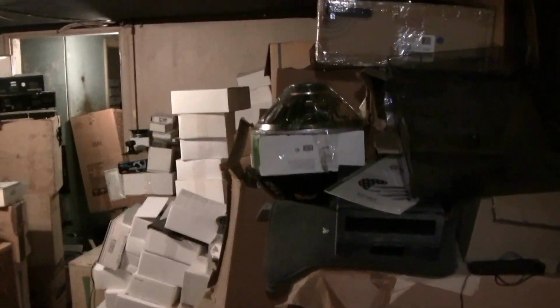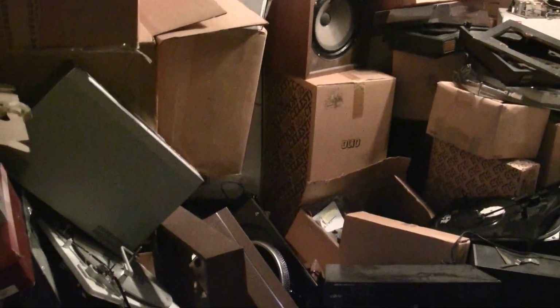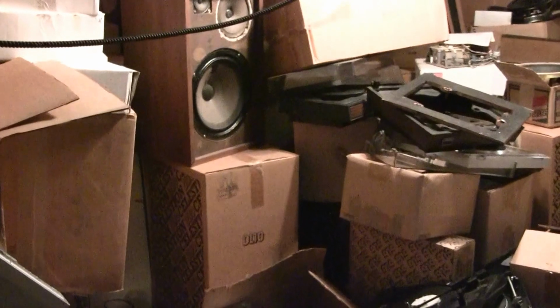So this is the second room now on the second story. Stuff has just been thrown everywhere. Again, you know, a lot of stuff doesn't work. Some of it works. Some of it's new old stock. Some of it's just empty boxes. But there's just so much stuff here that it's really impossible to tell you at this point what's really here. But that's the fun of it all.